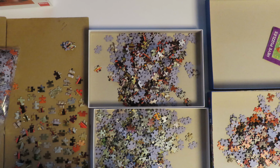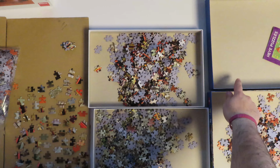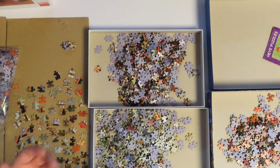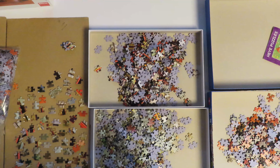Sorting. What does sorting mean? As you can see here, I have 4 boxes actually, 1, 2, 3, 4, and 1 cardboard. What that means is I was planning to have 4, and when I count this also as a group, 5 groups of pieces. The last one actually I didn't use.